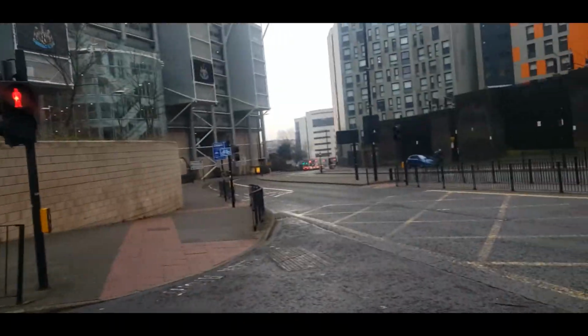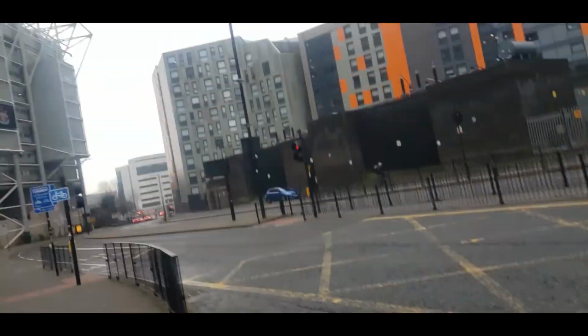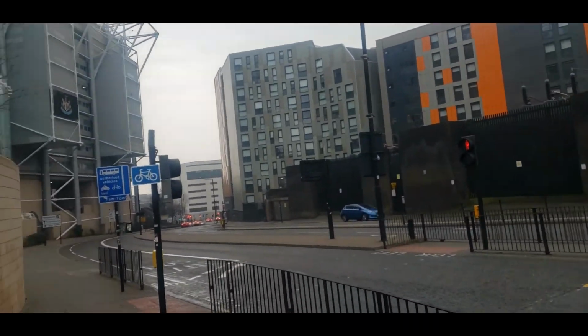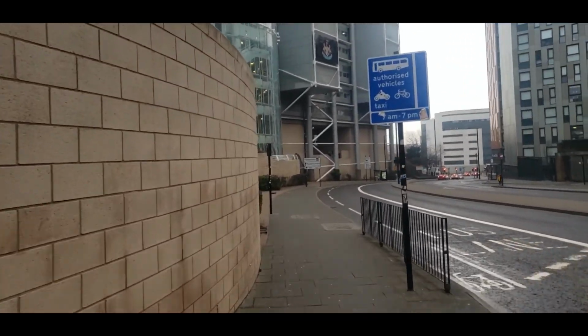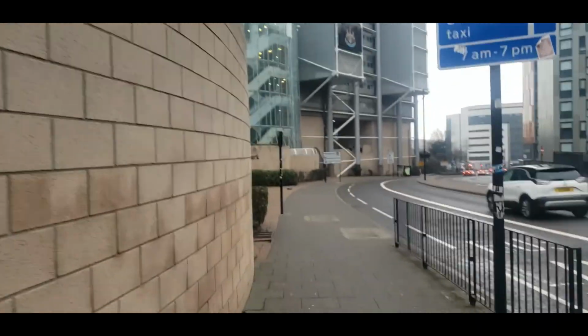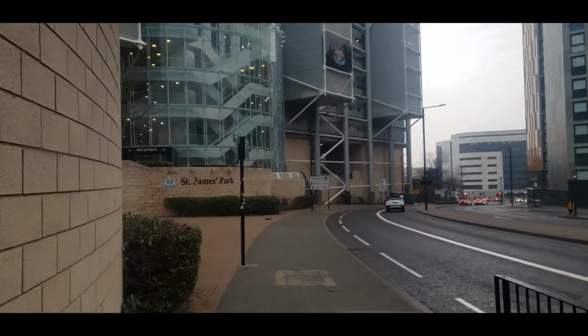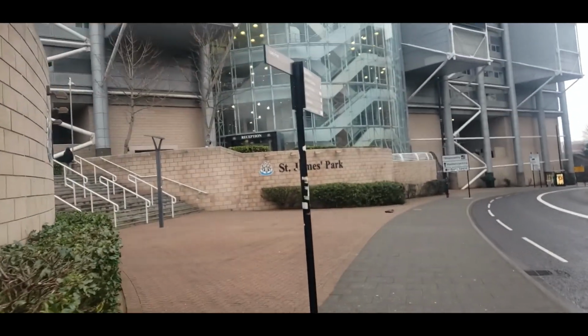Kind gentleman sat us across the road. That was nice of them. You get some nice people. Sorry if that was a bit shaky. This is St James's Park.